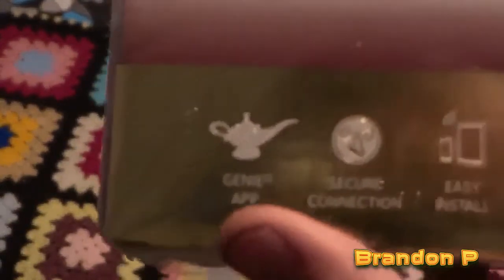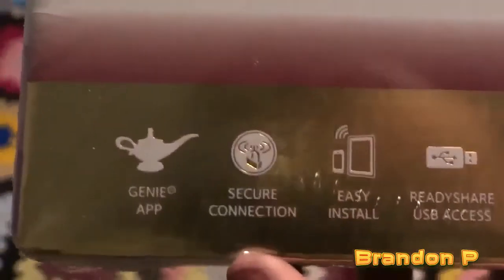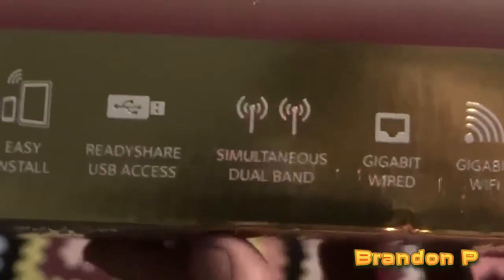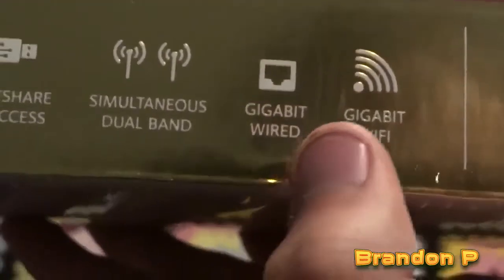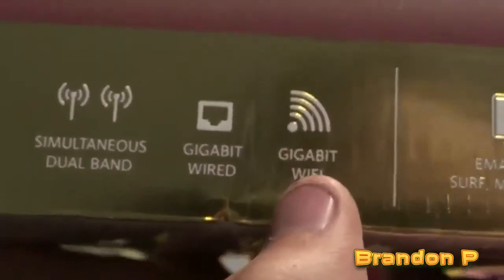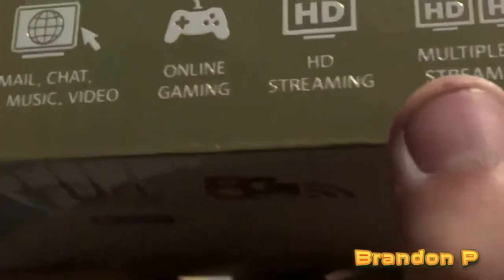Yeah, so, as I was saying, it's got the Genie app. Apparently that's a face. According to my camera, secure connection, easy install, ready to share USB. That is what I really want. Gigabit Ethernet, okay, so I'm guessing it is top of the range. Someone help me out here. Gigabit Wi-Fi. That's gotta be good. I honestly didn't know that existed. Email, chat, yep. I can play online games. HD streaming. Multiple HD streaming.